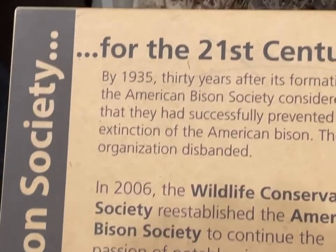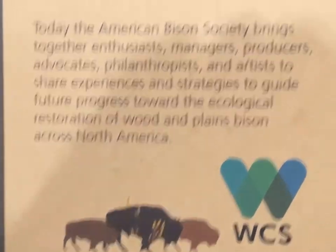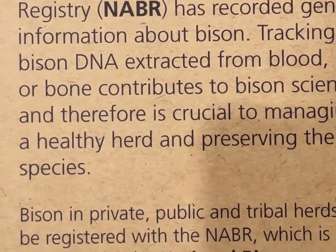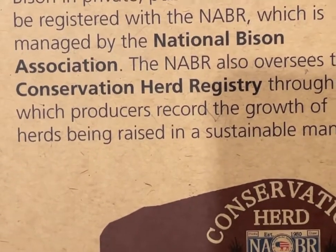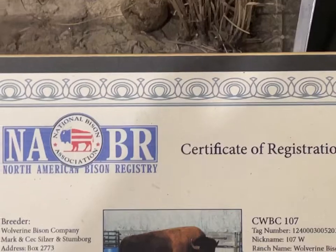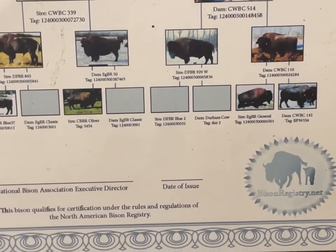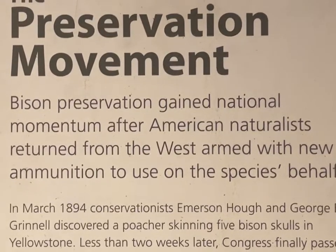A little on the Bison Society in America and the registry. They started tracking the bloodlines and the amount of buffalo in 1980, I believe. Here's a bison certificate of registration. Buffalo County Sheriff's. I like these. They're awesome. Tells what his bloodlines were. All the pertinent data. And the preservation movement started.